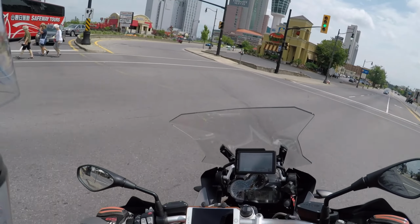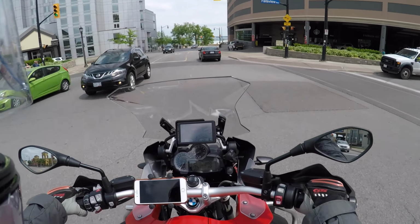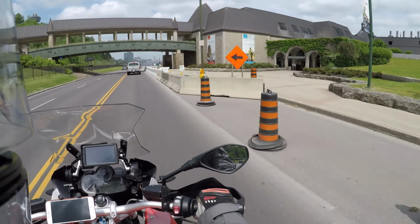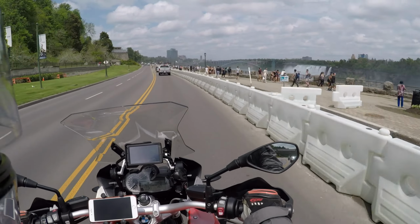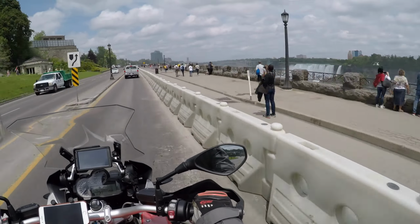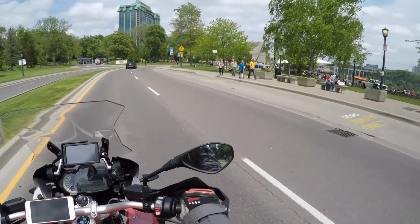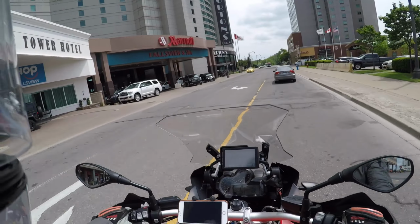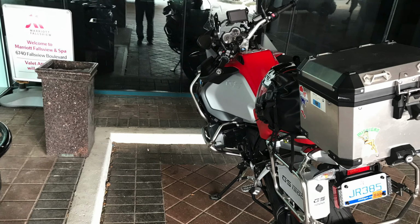Once I found the hotel, I decided to drive around to see if I can find a good spot to take a picture of the bike in front of the falls. Unfortunately, I couldn't find a good spot, so I went back to the hotel and took this picture of the bike where it sat for the next couple of days. 21st floor.